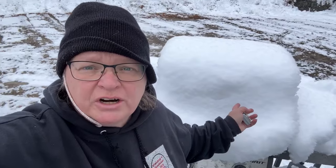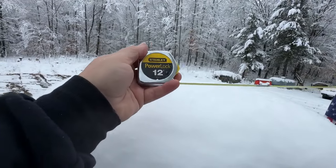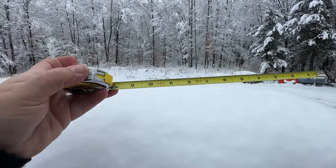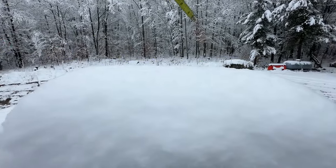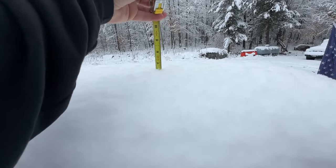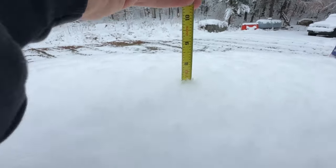Hey guys, welcome to the grill report here in Western Maine. We're going to measure the amount of snow on the grill and see what we got this storm. All right, we got our handy dandy Stanley power lock, 12 foot long. Hopefully we never have to use that on snow. We're gonna stick this puppy in and see how much snow we got. Look at that, 7 inches exactly.